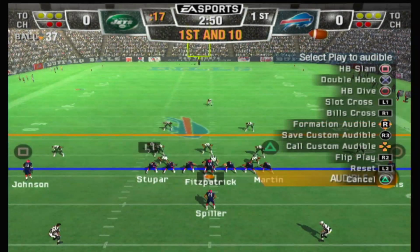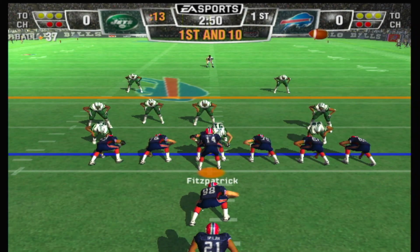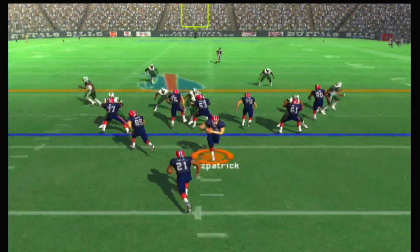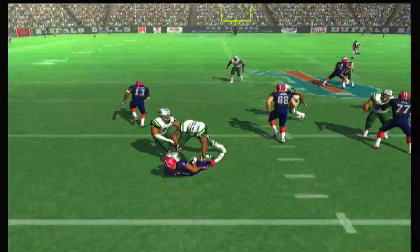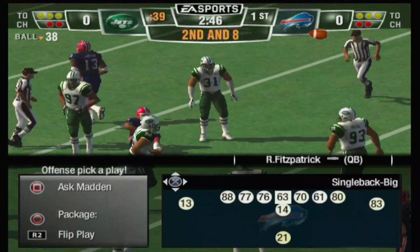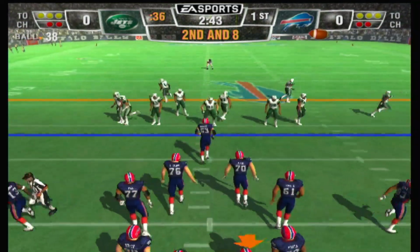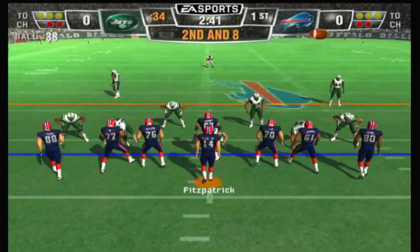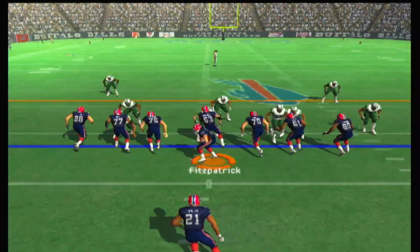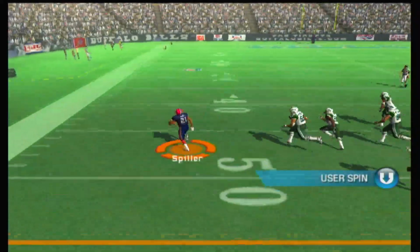Block 28. Just about a yard on that play. 1 yard gain on the play. Ball on the 38-yard line. Solo! Solo! Breaks a tackle. At the 50.